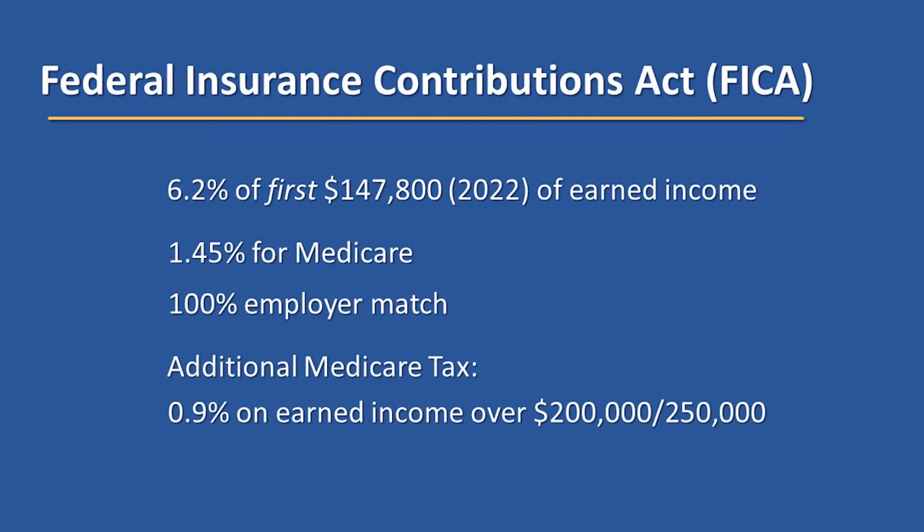The contributions to fund the benefits that are paid out by Social Security come from our payroll taxes or FICA taxes. That's 6.2% of our first $147,800 in earned income. There's also an additional 1.45% tax that is allocated for Medicare on our entire income. Both of these are matched 100% by your employer. If you make over $200,000 individually or $250,000 as a married couple, you're also subject to an additional 0.9% Medicare tax.